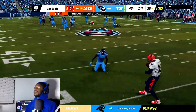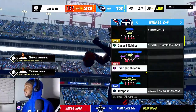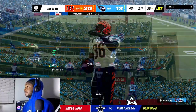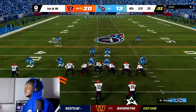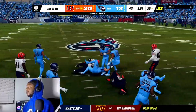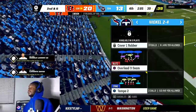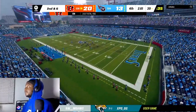Mike Edwards picks it off. And the Bengals are going to have the football here at their own 35-yard line. They've got good starting field position as they come up here 1st and 10. They try to eat some clock with Mixon, and he'll manage to pick up about 4. It's 2nd down. And give him 4 yards there. It'll be 2nd and 6.